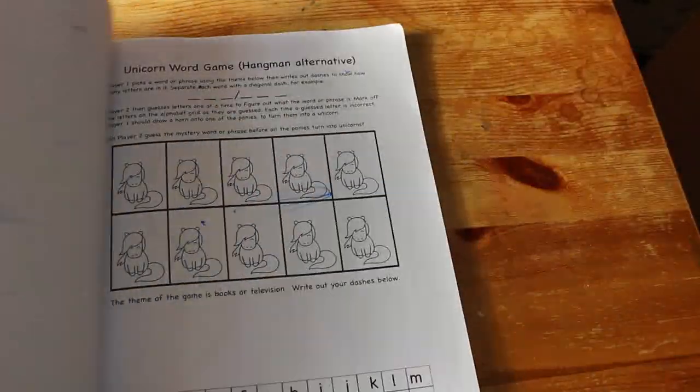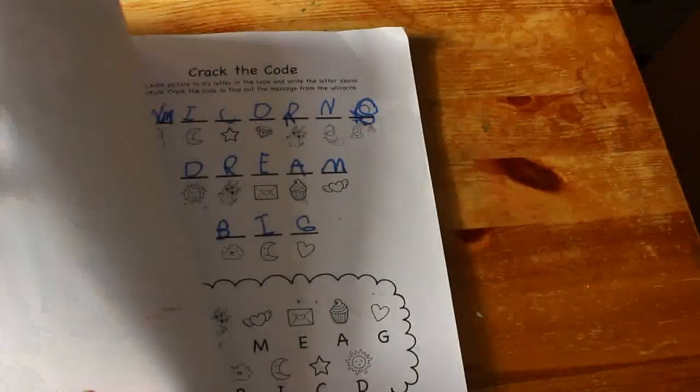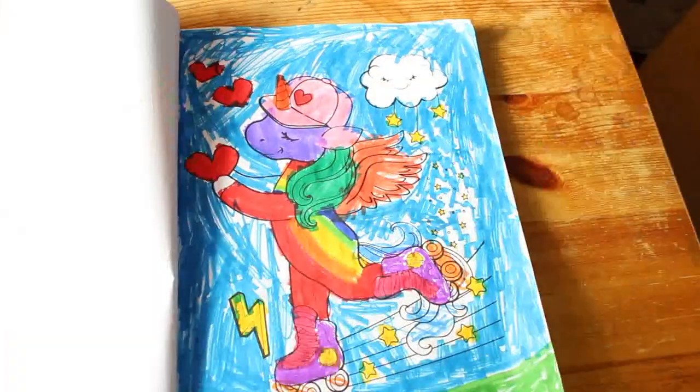And then there's some noughts and crosses and some activities. Dot to dot, you did? Yep, dot to dot. We did that. I'm going to do that with you. And then, oh, this one's lovely. Oh, stop. Zed, stop. Stop it. She's licking me.